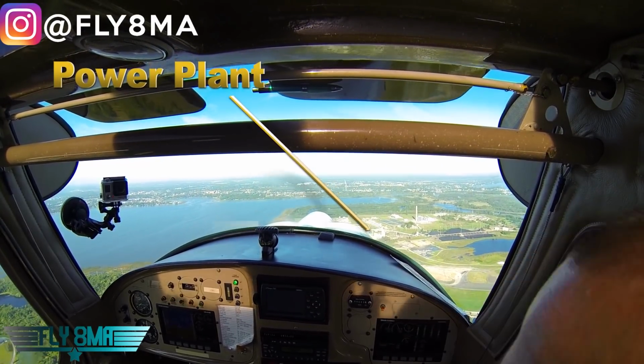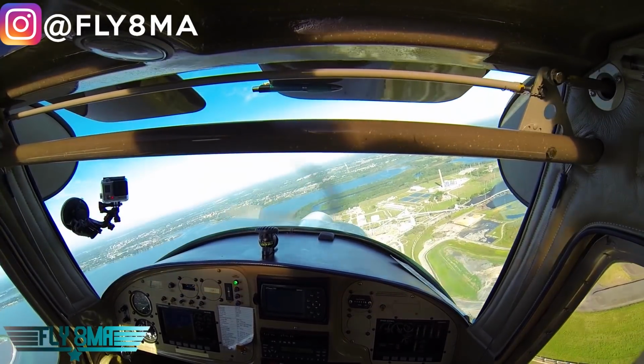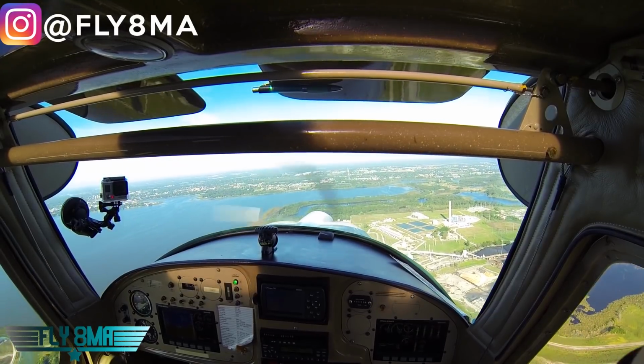Make sure you keep an eye out because there's going to be a lot of converging traffic at the same altitude from all different directions. So keep your eyes peeled here. It's going to get really busy really quick.